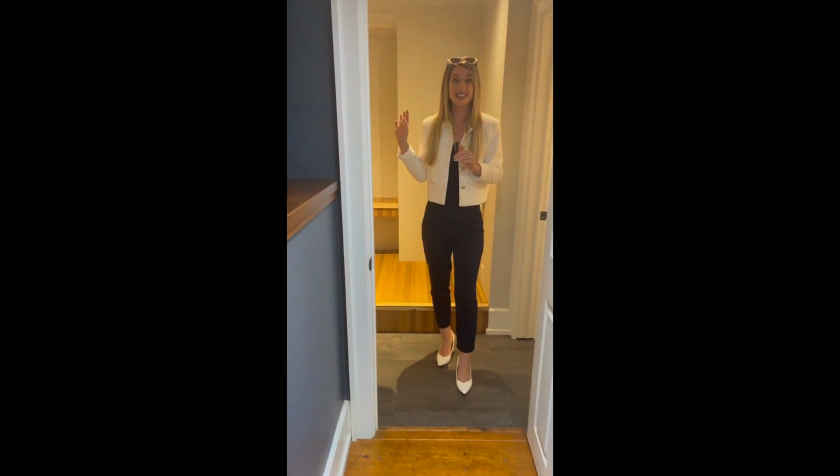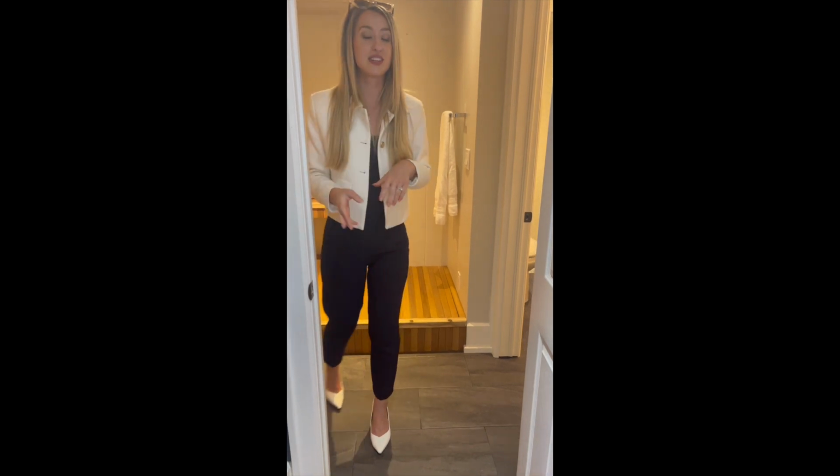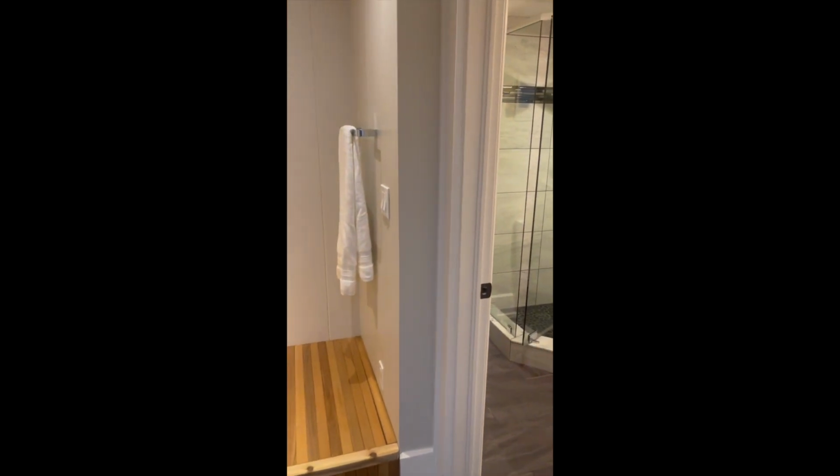Stepping back here, a few surprises. We actually have a sauna in here and a really beautifully appointed three-piece bathroom that really makes this lower level functional. So I'll let you come in and have a look at this.